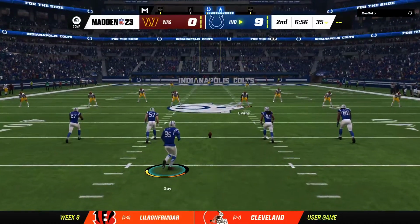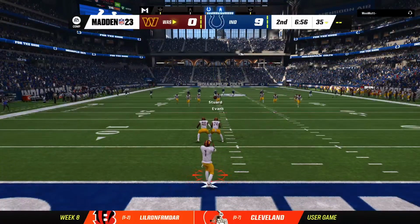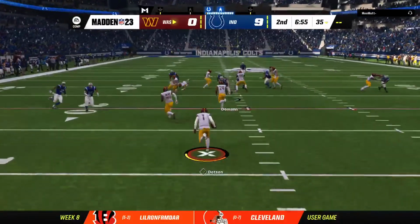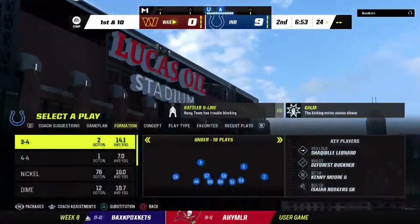Following the touchdown, here's Gay to kick it away. Fields it right around the goal line. And he'll be tackled just shy of the 25.